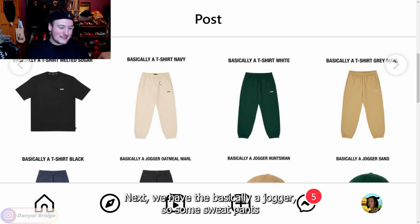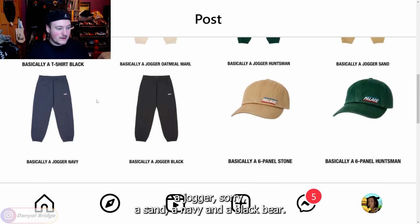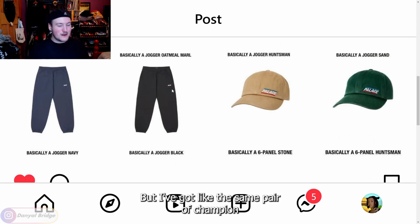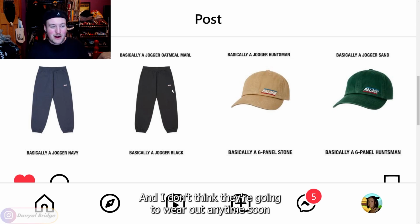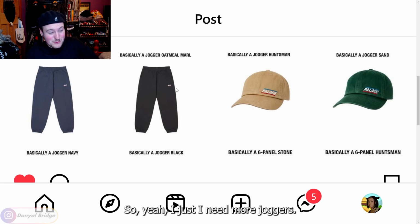Next we have the Basically a Jogger, so some sweatpants with the same branding as all the other Basically pieces as well. That comes in an oatmeal, a huntsman, a sand, a navy, and a black. They're all right, but I've got the same pair of Champion sweatpants that I've had forever, and I don't think they're gonna wear out anytime soon, because if anything, I haven't been wearing them all winter. I've been wearing jeans, man. Jeans are just the goat. So yeah, I just don't need more joggers.